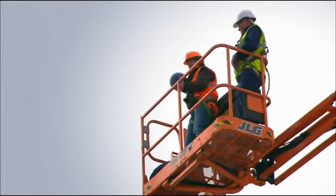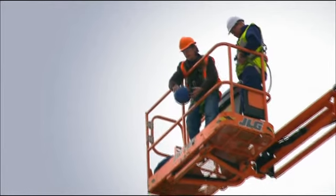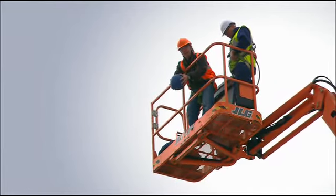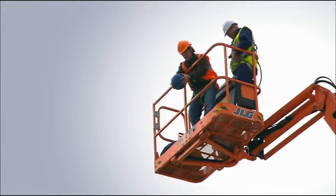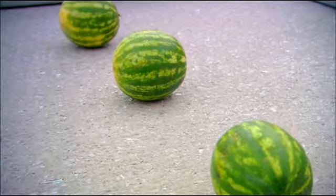This, of course, is a lot heavier. More than 7 kilograms. I know bowling balls don't tend to fall out of the sky, but you get the picture. 3, 2, 1.